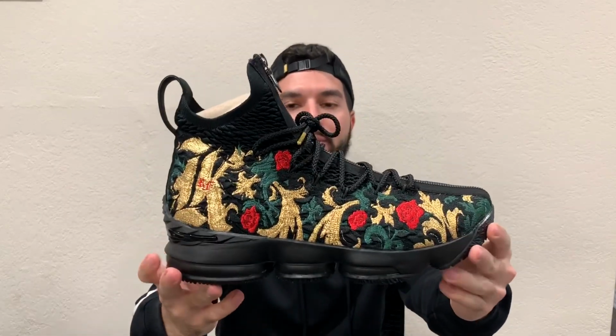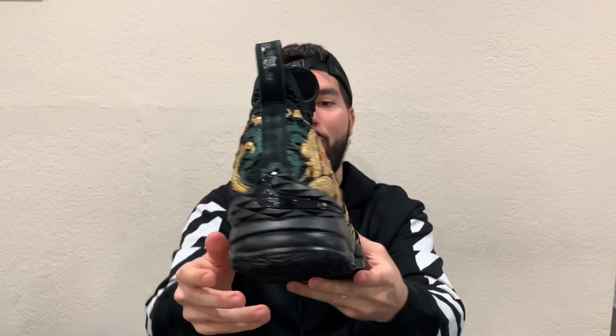I don't know how people can hate on the sneaker. Ronnie Feig and Nike just absolutely bodied this sneaker. These are just crazy fire in my opinion. Like, wow, I don't even know where to start.